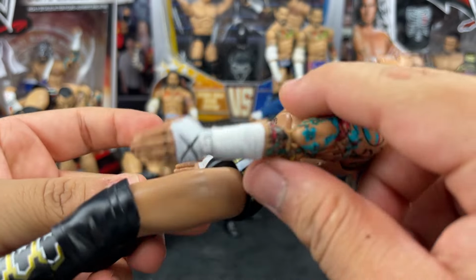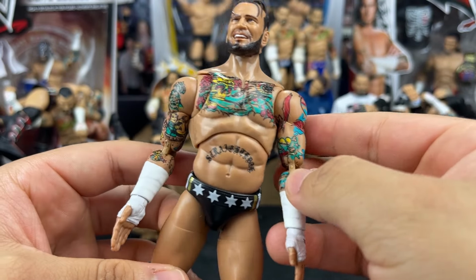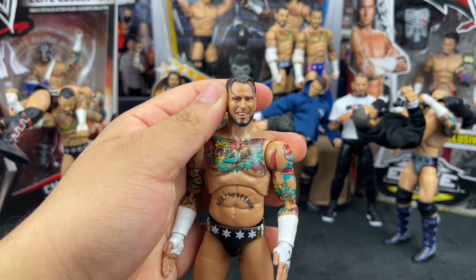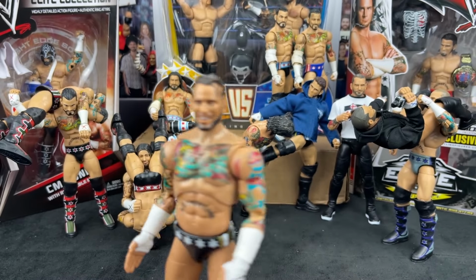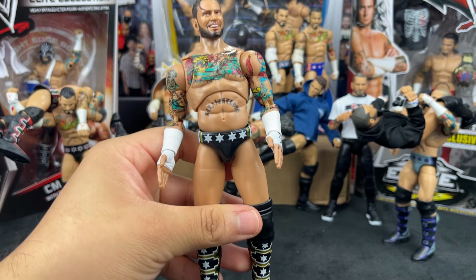Look at the wrist tape detailing right there. It's actually sculpted on, if you guys can see that. Just such an awesome figure. Jazzwares killed it. Although, again, the scaling is not the best. It's not accurate at all. It still looks awesome, man. I absolutely love this figure. Not much to say about it. Definitely not my favorite CM Punk figure ever, but it's probably up there.